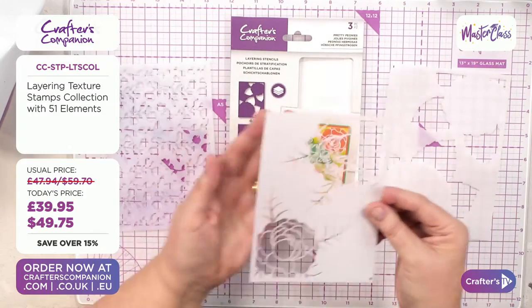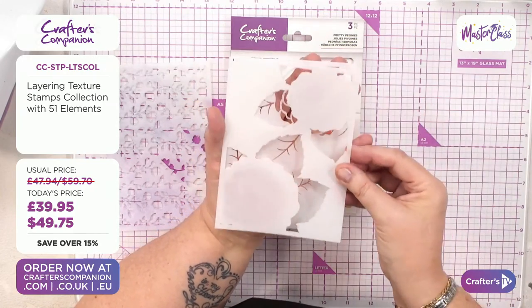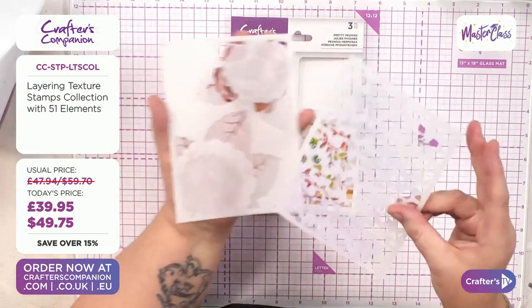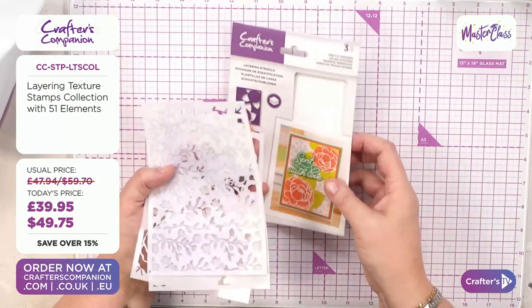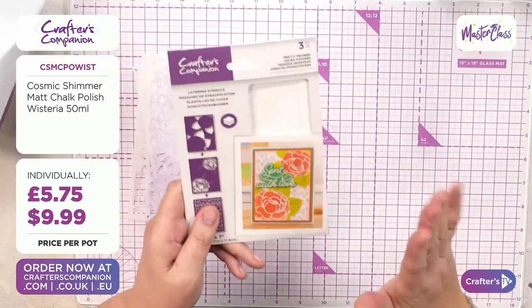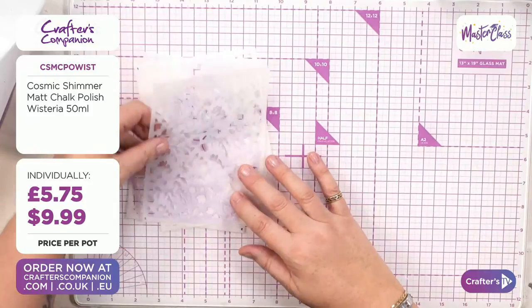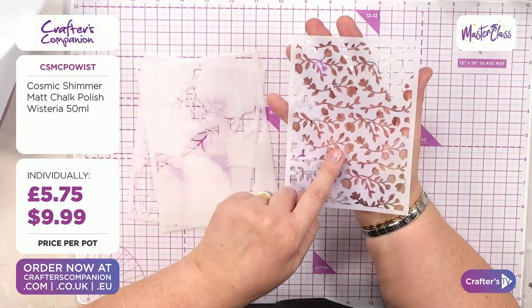So you would literally stencil through the flowers and then add some leaves to it, and then we've got a background to go with it so that you're getting this kind of effect. But like I said, I very rarely do anything according to the packet, so I'm going to do something different. And all I want today is this background out of here.